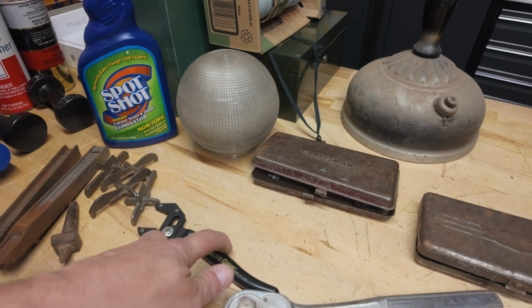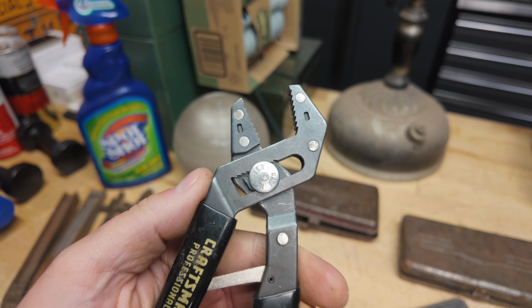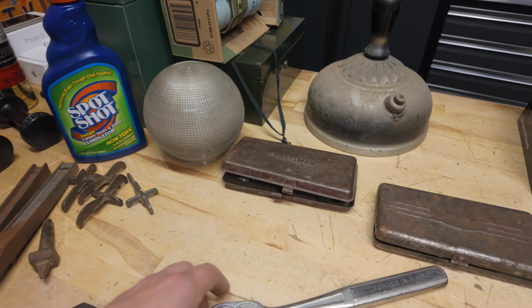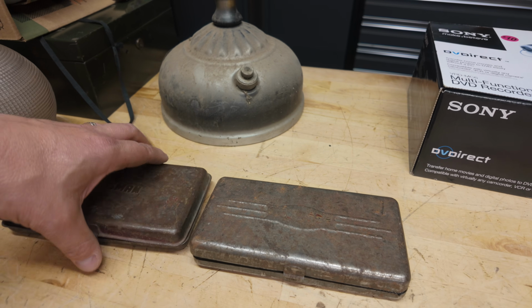I love buying Craftsman tools. These Robo Grips here are from the 90s. I've actually got a set of them here, but mine are pretty rusted, and these are in really good shape. So I may just keep these and ditch the rusted ones. Old 1/2-inch ratchet here in really good shape. Love buying the ratchets. I love these little sets here.